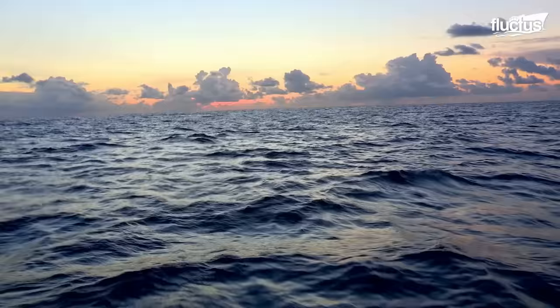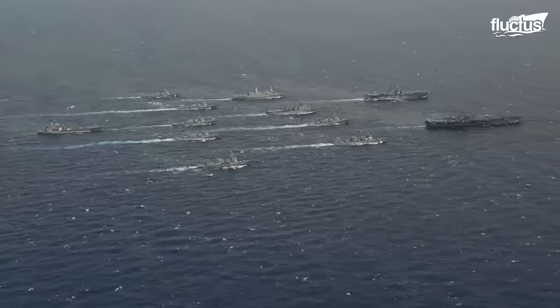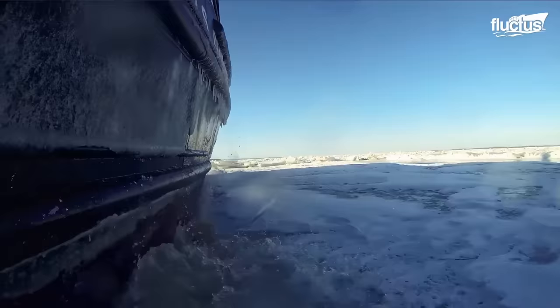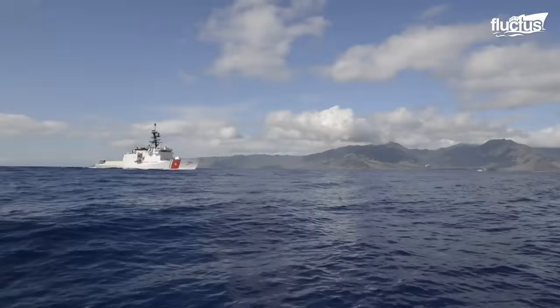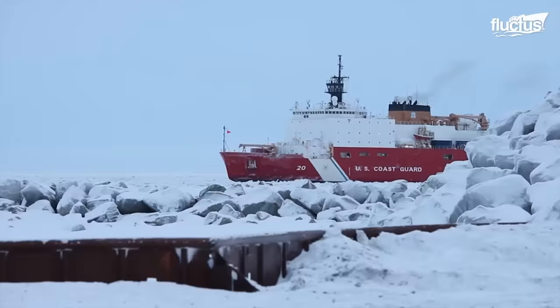From the open ocean to the frozen seas and lands of the North, the United States military and Coast Guard repeatedly prove that they can operate in any environment. Be it a mission of peace, science, or rescue, nothing can stop these ships and planes as they complete their missions for their country.